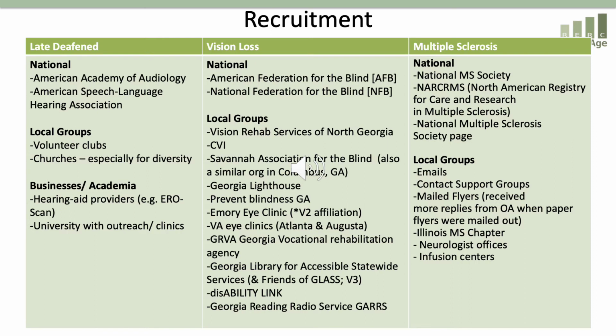Lastly, we asked if they knew of places to recruit these populations. Ranging from national to local groups, we were able to get pretty big lists of possible organizations to contact. We are lucky that for Access 2, we'll actually be doing an online interview, which enables us to recruit from anywhere within the United States. Some places that were suggested were the American Speech, Language, and Hearing Association, National Federation for the Blind, and National Multiple Sclerosis Society page.